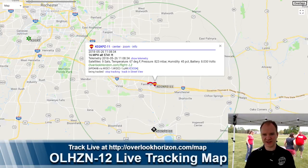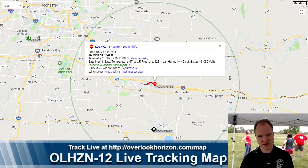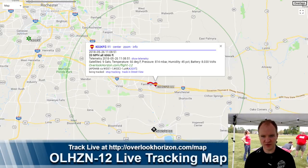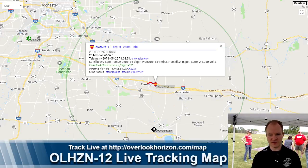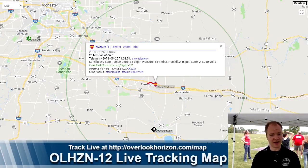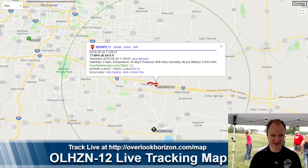Chase vehicle obviously is still here. We had a little bit of a hold here just as we were bringing the balloon up. Heard one of the error tones from the payload itself. Wanted to verify that we were actually getting signal. It did recover, whatever that was. I'm not sure what happened. We'll probably find out once it lands. But it recovered, it seemed stable, so it was good enough to actually launch.